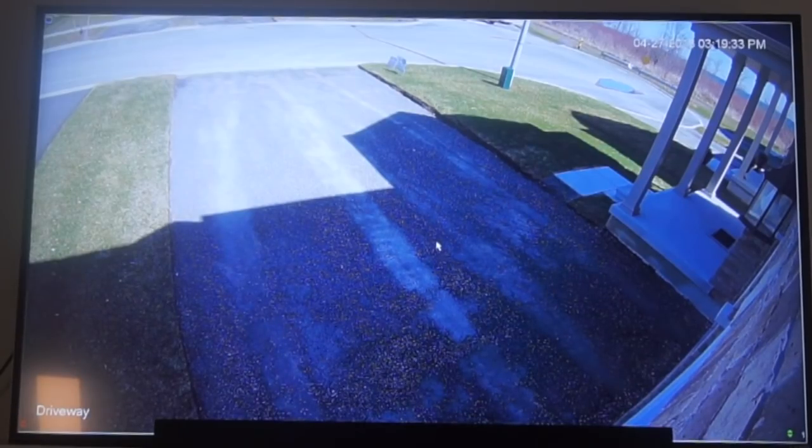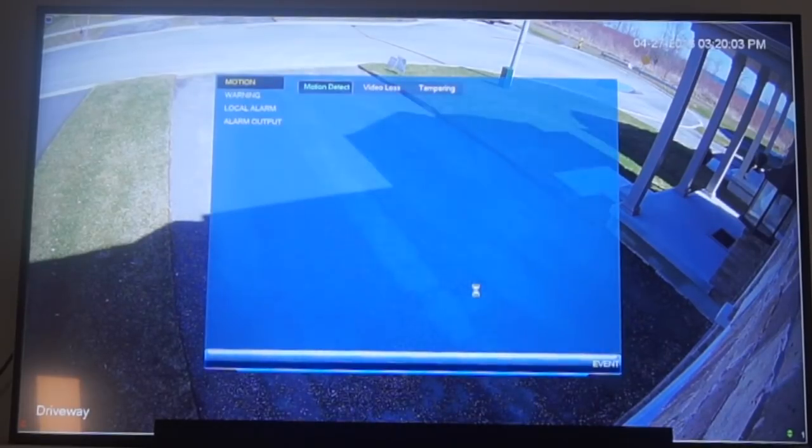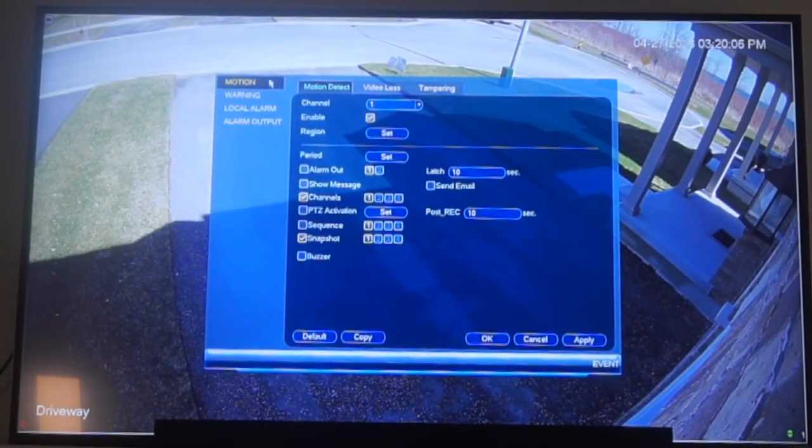Something else that we really enjoy about this is that we get notifications when there is detection in the camera zone. However, you can set it up so that you get notifications for specific zones. So I'm going to show you how you do this now. If you just go to your main menu, and then we click on that little icon, which is the second to the right, and then we click on event. And then we click on the motion portion. Now we're going to first focus on channel 1. Channel 1 is our camera that is pointing to our driveway. And then we're going to select the region.